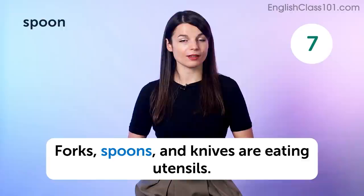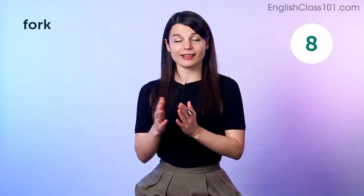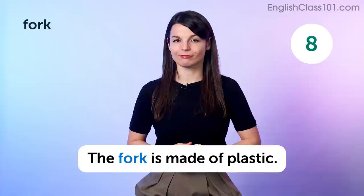Fork. A fork is a utensil we use that has prongs at the end. So this is useful for picking things up, like stabbing things and picking things up. The fork is made of plastic.